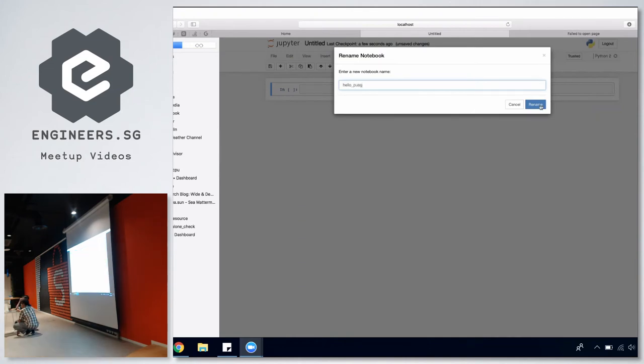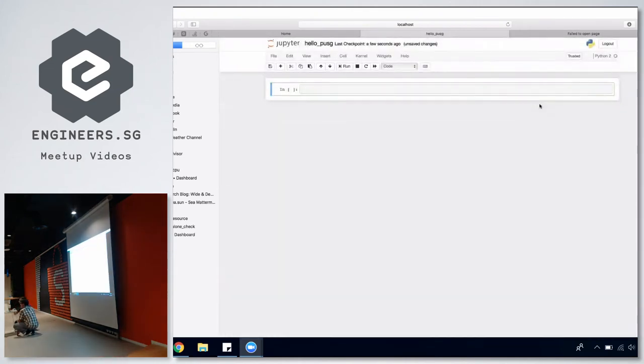Actually this one is named the cell structure, which is a very important concept for the Jupyter notebook. In the cell structure, we can put code here, we can even put markdown text here, if you are familiar with the markdown syntax. Because of the cell structure, we can easily segment our code into different parts.